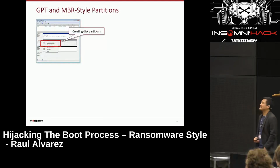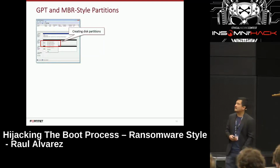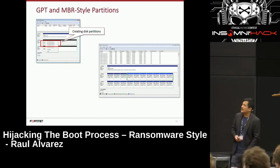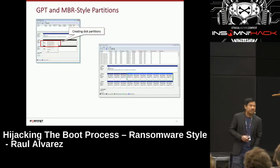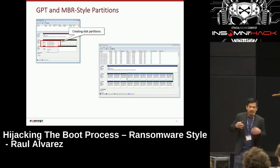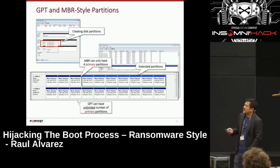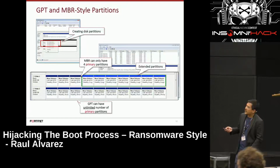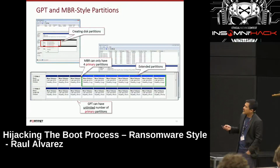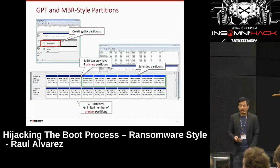For creating this partition, the only problem that existed before is that if you create a partition in MBR style, you can only create 4 specific partitions. If you want to create more partitions, they are called logical drives. It is not directly a physical partition. If this one is your MBR, you can only create 4 partitions, and this is actually one big partition, but it contains an extended partition, which we call logical drives.